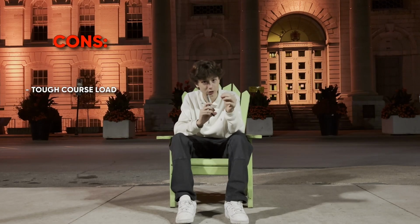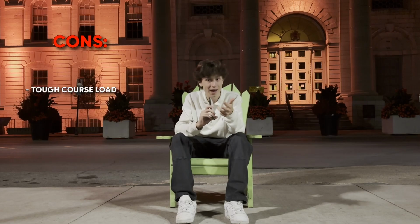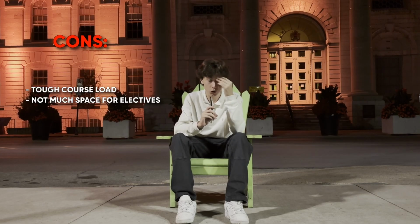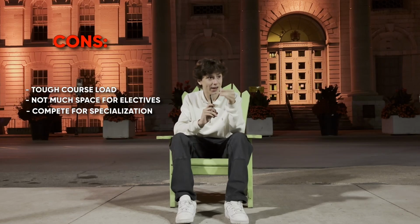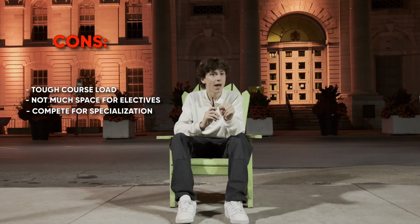and that includes all your core courses, physics, bio, chem, and there is not a lot of space for electives. Mac Life Sci, you can correct me, but I have a lot of friends that said that it's very rigorous and it's very difficult. Number two, if you're in Mac Life Sci, you have to compete for your specialization. That means that you need to have a high enough GPA to get into a specialization, which I'll compare to Queen's, which is a bit less rigorous.